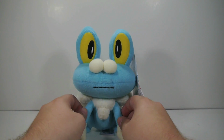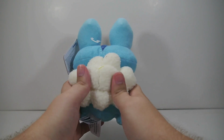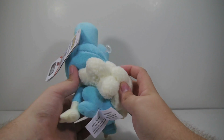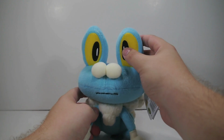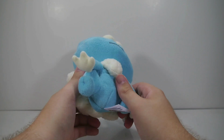He was like a little gentleman frog. So I really like Froakie. He's got a big puff back here that's actually really soft, so it's a nice little texture difference between his main body and the fabric used on the rest of the plush. So, pretty cool. He's got big eyes, a little bit cross-eyed, but yeah, what can you do? Really like the way that he turned out.